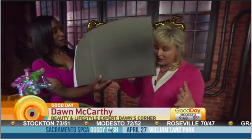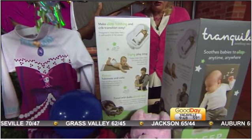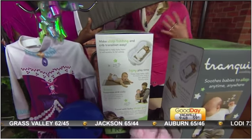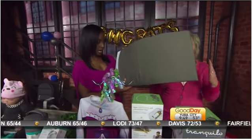So you can just lay your baby on it. And I don't even know if you can see here on the box, you can put this on a crib, you can put it in a bassinet, you can put it anywhere on the go, and it helps your baby just boom, go to sleep. It's like taking a drive in the car. Exactly. And it's so convenient.